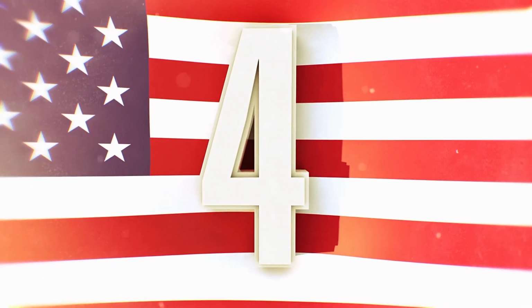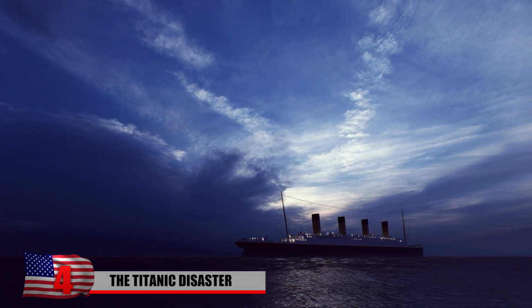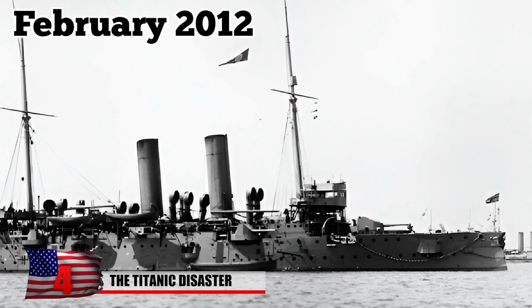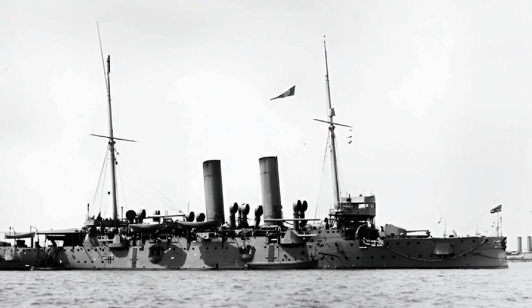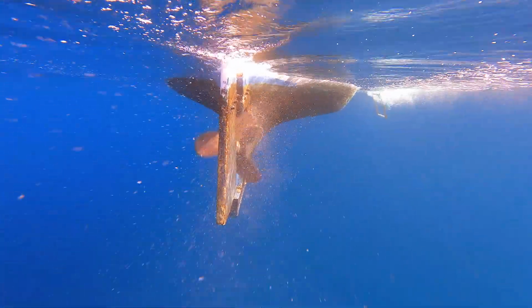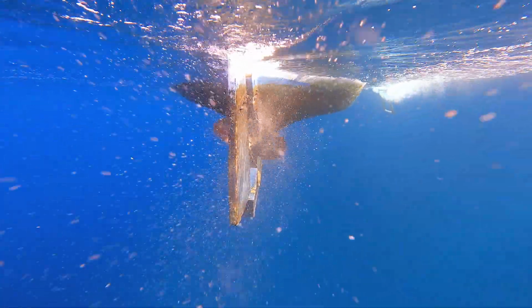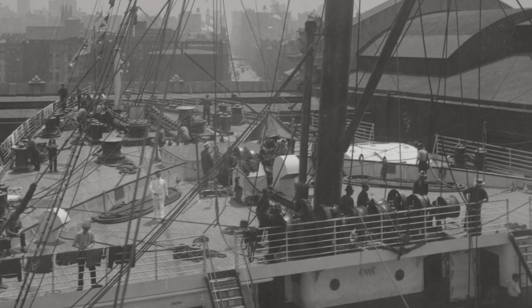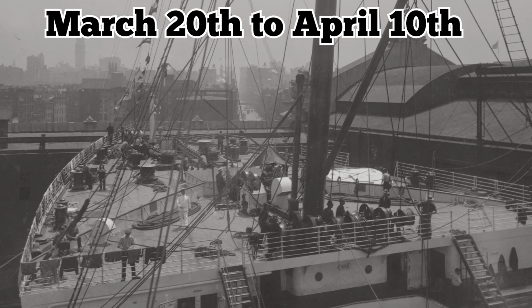The Titanic Disaster. It's a little-known fact that the Olympic delayed the Titanic's maiden voyage. In February 2012, just a few months after re-entering service following her collision with the HMS Hawke, the ship lost her propeller blade while sailing from New York to Europe. To expedite the Olympic's return to the high seas, Harland and Wolff diverted resources from the Titanic's construction, pushing her maiden departure back by 3 weeks from March 20th to April 10th.